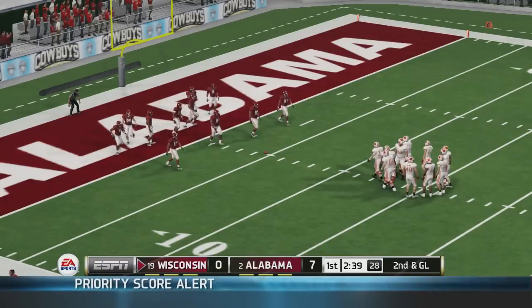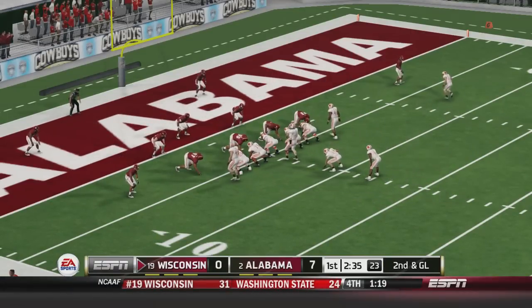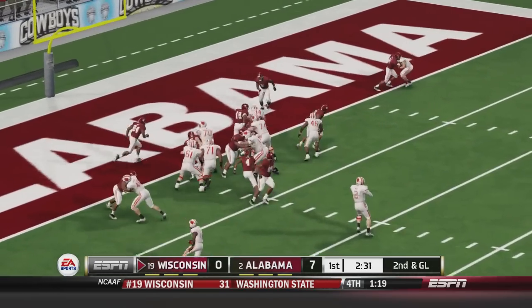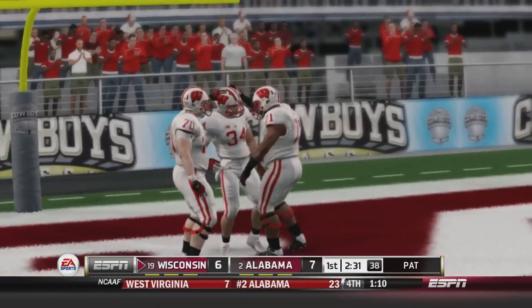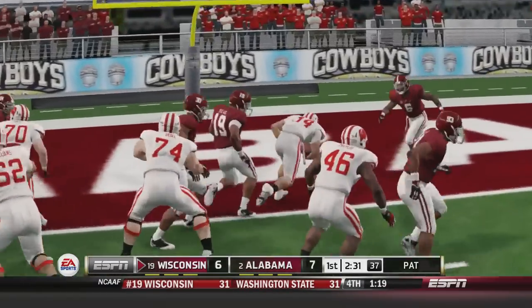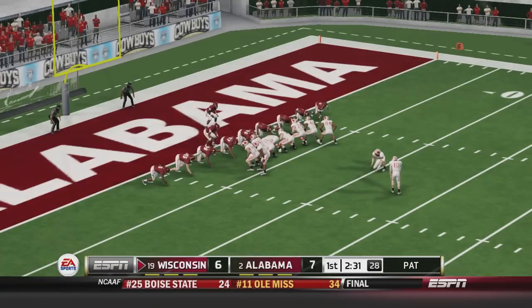It's second and goal. Ball on the 5. Touchdown, Badgers. That was a fantastic touchdown run by the halfback. This guy looks very impressive. When he has the ball in his hands, good things always seem to happen.